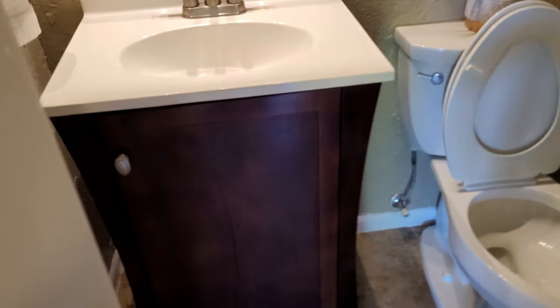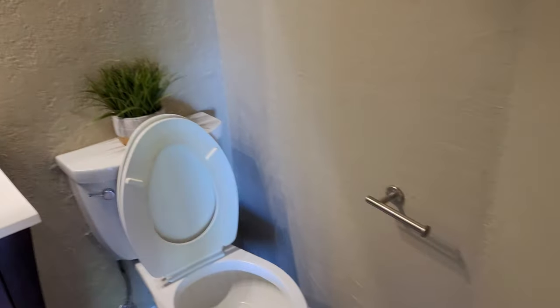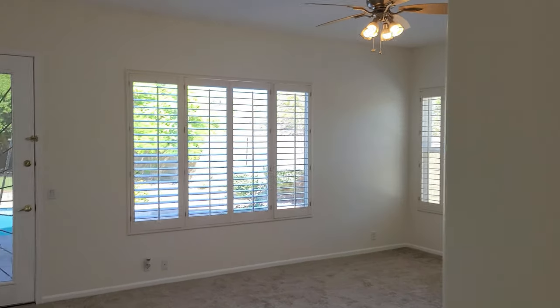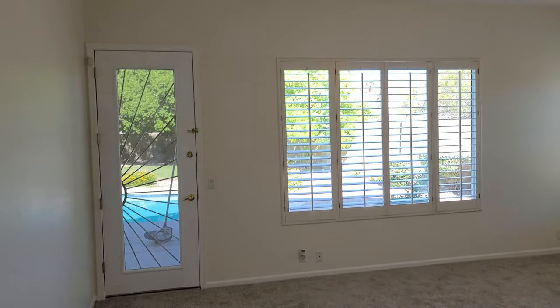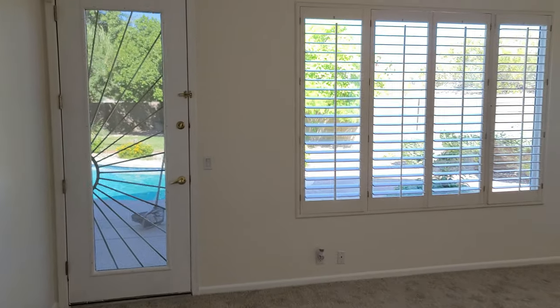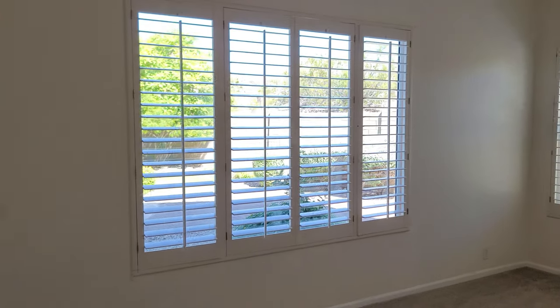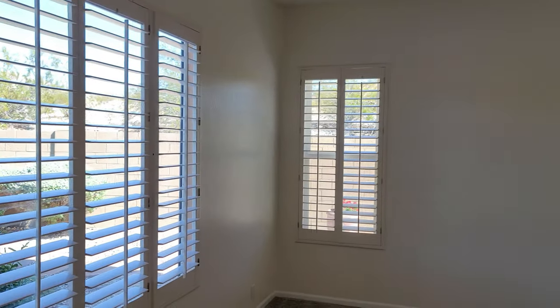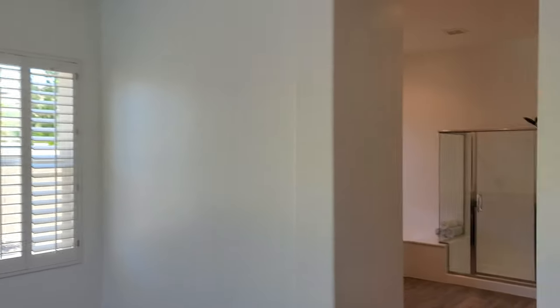But then as you turn the corner, you have access to this half bathroom. But then the best part of the home is the owner's suite is on the first floor and it has its direct access to the backyard, which has the pool and the scenic view so that you do not have to disturb anybody if you want to just get a little private getaway. Plantation shutters are running throughout the entire home.